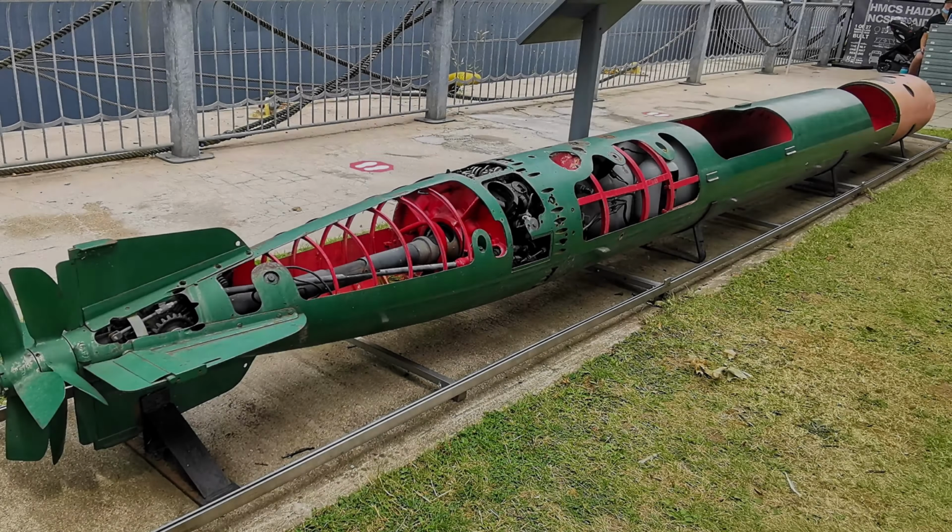There's plenty of hands-on fun to be had, too, including trying your hand at Morse code, as well as using vintage radar equipment to search for enemy submarines.